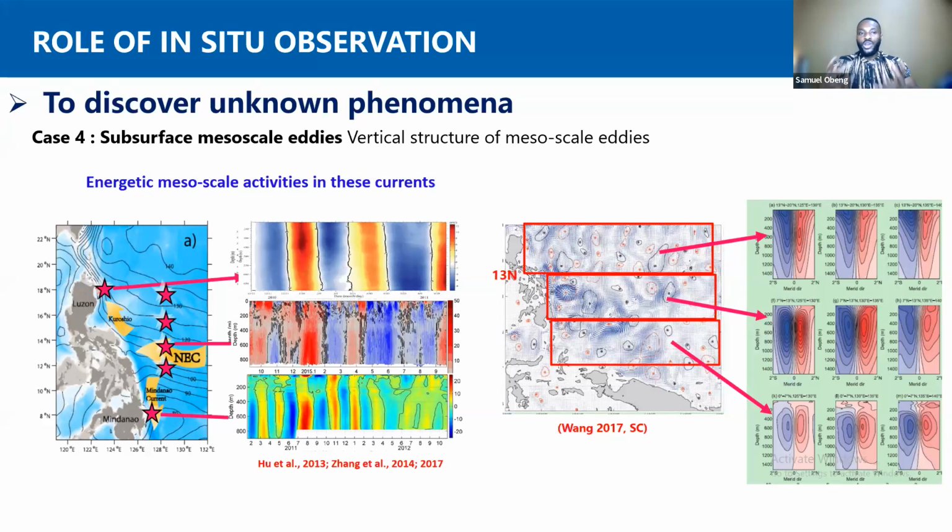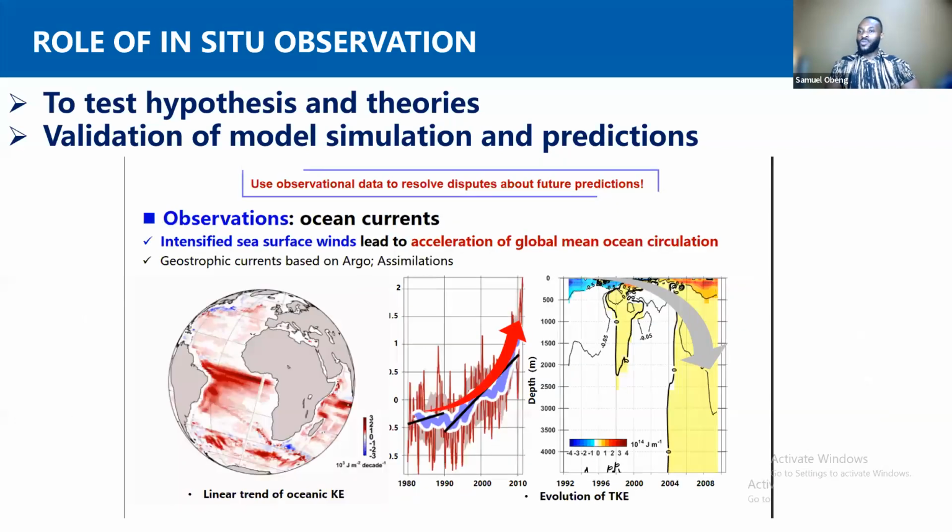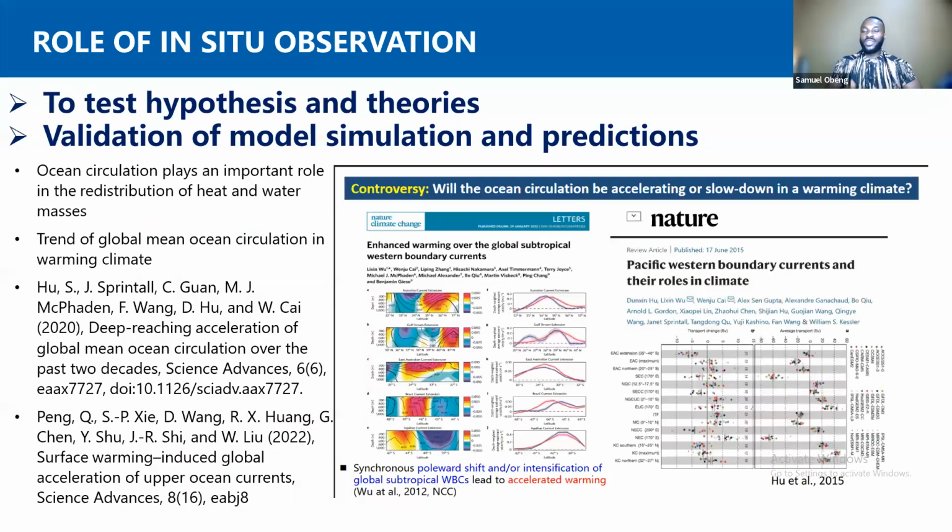So I'm giving you cases upon cases upon cases where subsurface observations have helped us to discover unknown phenomena in our oceans. So the role of in situ observation is also that it helps us to test phenomena, hypotheses and theories, and it helps us to validate model simulations and predictions. So we have general ideas. For example, you are trying to understand the trend of global mean ocean circulation and warming.